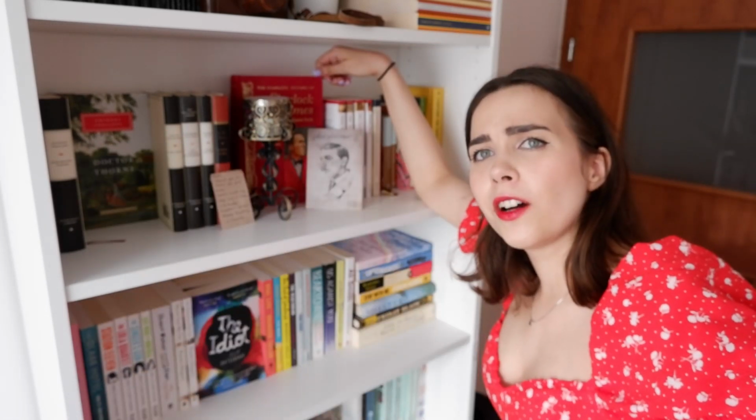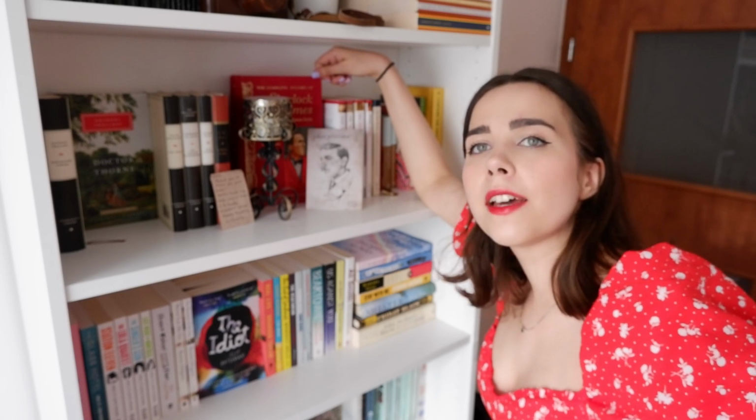Next we have my Sherlock Holmes collection, but it's very heavy and I don't want to pull it out. So next we have Oxford World's Classics. I have the complete short stories by Oscar Wilde. I read a few from this collection.